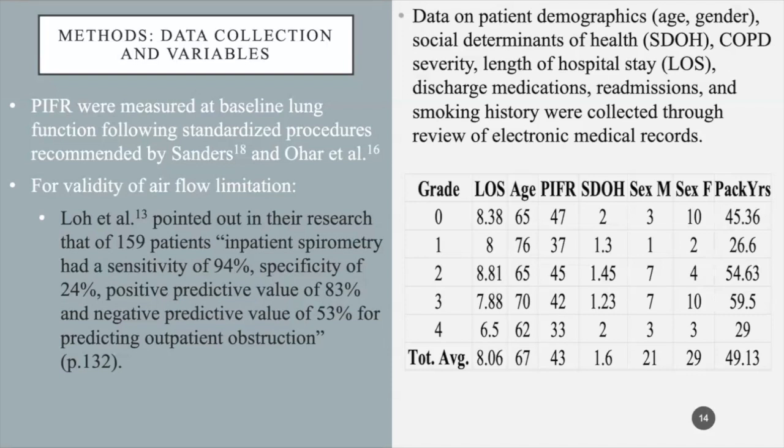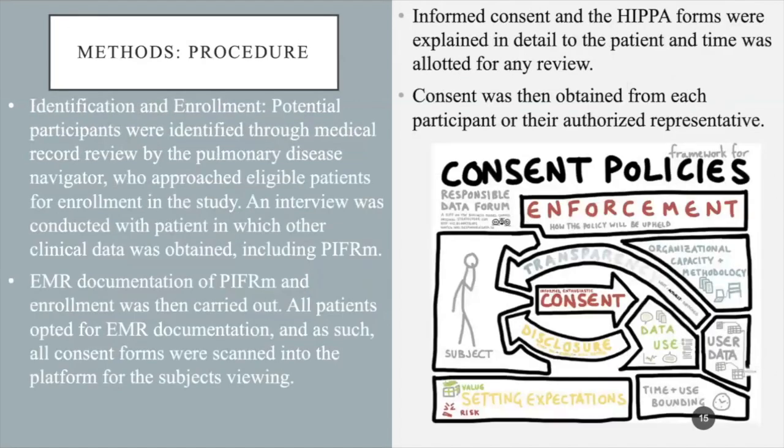We look at, it felt like a fair amount of male versus female, 21 to 29. And an average of pack years is 50, well, let's say 49. And what I thought was surprising is we look at this grade 0, which kind of makes me think of air trapping, right? 45 years. Then we look at grade 4 with an average, and this is just 50 folks, okay, of 29. Could speak to severity.